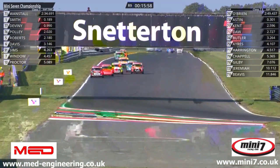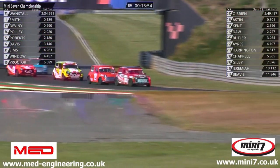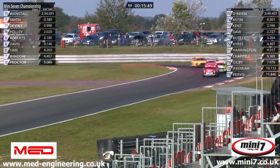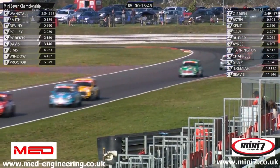And it's still out ahead. The number 73, Spencer Wanstall. Spencer's in the lead of the championship at the moment, but obviously with drop scores coming into it later in the year, it's all to play for. He could do with a good result here, so he's really looking for that win.